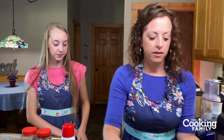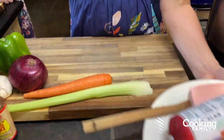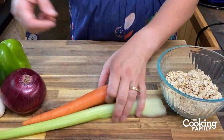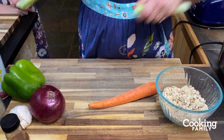So here's how we do it. We're going to use ground beef and breakfast sausage or pork sausage. We've got 3 ounces of rolled oats, just regular oats. We're going to use a half of a celery.